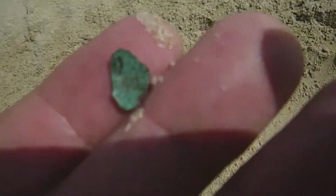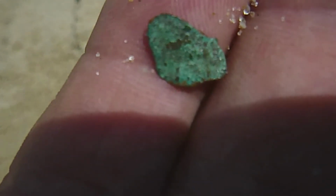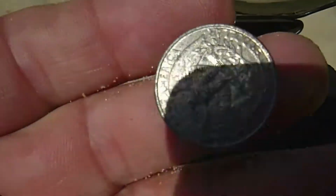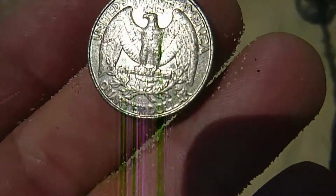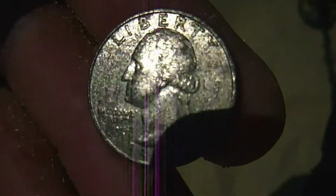Next up, a little piece of copper, which I don't think is anything good. There's nothing on it. It's only a wee fragment of copper. Next up, another cent. Found plenty of these quarters. That's before 2010. 90 something there, 97 is it?